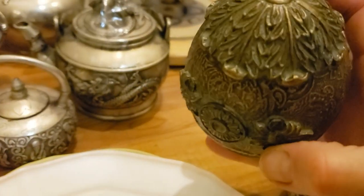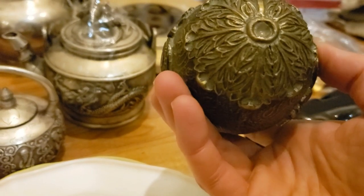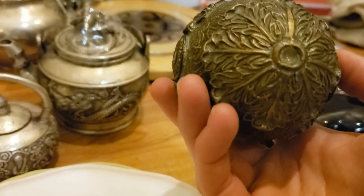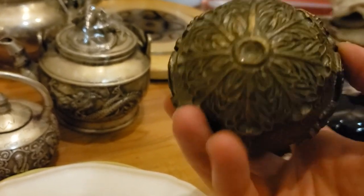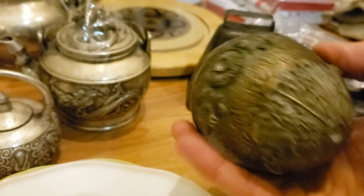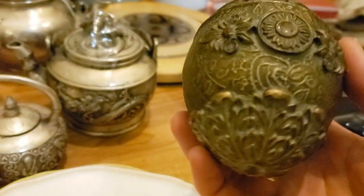This metal egg I found along with all the teapots. I ended up paying $2.99 for it. And I'm wondering now if it's some sort of, not a finial, but a curtain rod end, but I don't think so. I think possibly there were some jewels in these inset holes here, and they got removed, which I'm really not sure what it's made of, what it's for. So if anybody knows, if you could let me know, that would be fantastic.